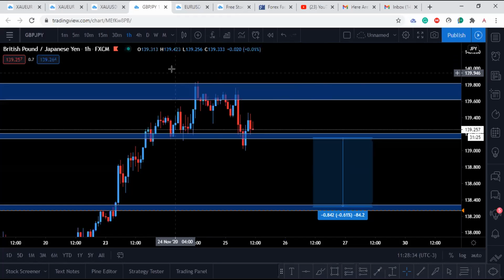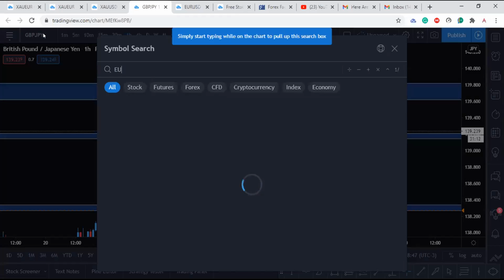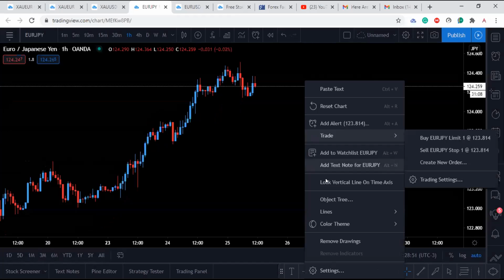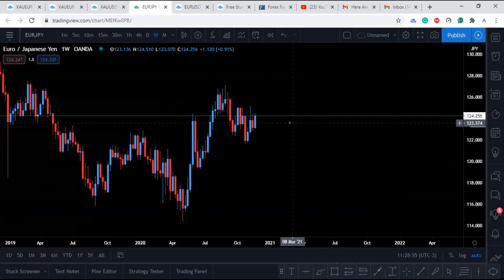So we have to move for the next pair. So we have another pair, which is Euro JPY. This is our last pair for today. So we open. So this is our weekly time frame.